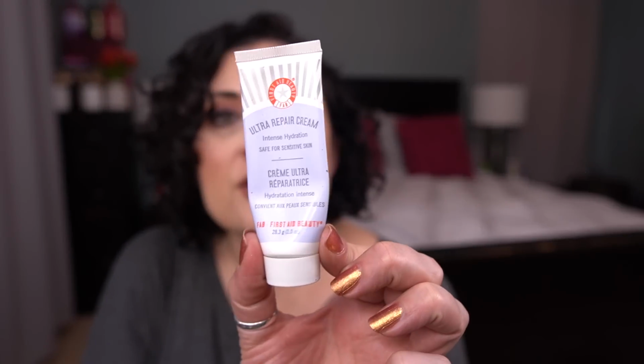Okay, a couple of body moisturizers. I used this as a body moisturizer, even though I think it's mostly for your face. By First Aid Beauty, the Ultra Repair Cream Intense Hydration Moisturizer. I use this on my body. It's fine. I don't love this moisturizer, so I don't like it on my face, but on my body it's fine.